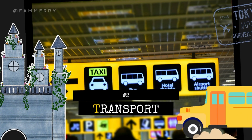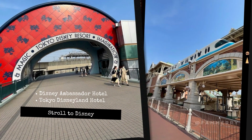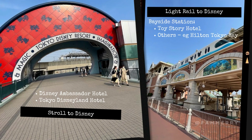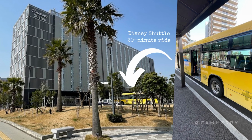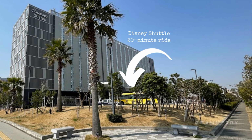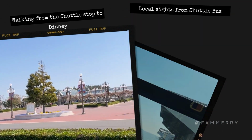Speaking of transport, here's tip number 2. If you're staying in one of the Disney resorts, you can take a nice stroll like this or a light rail like this to get to Disneyland or DisneySea. If your hotel is in Urayasu City like ours, a hotel shuttle like this will get you to Disney in 20 minutes while enjoying local sights and a nice walk to Disney from the shuttle stop as well.